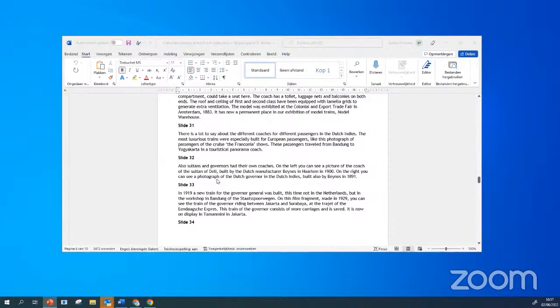In 1900, a new train for the Governor General was built, this time not in the Netherlands, but in the workshop in Bandung of the Staatsspoorwegen. On this film fragment, made in 1929, you can see the train of the governor riding between Jakarta and Surabaya at the trajectory of the Eendaagse Express. This train of the governor consists of more carriages and is saved, and it's now on display in Museum Transportasi in Taman Mini in Jakarta. I will show you the moving images of these carriages and the locomotive.